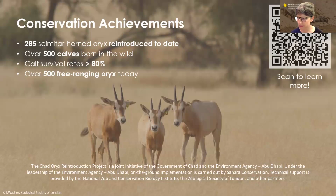So just a few project stats. There's been over 285 scimitar horned oryx reintroduced to date, with over 500 calves born in the wild and relatively high calf survival rates, over 80%, which has led to over 500 free-ranging oryx today.